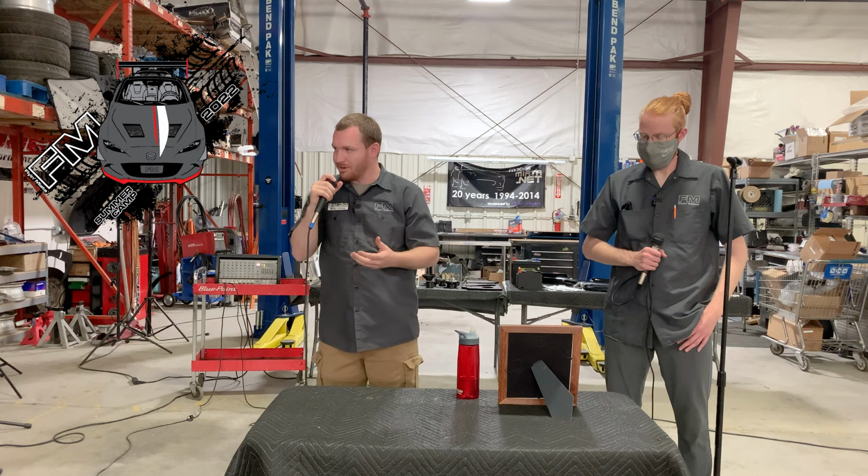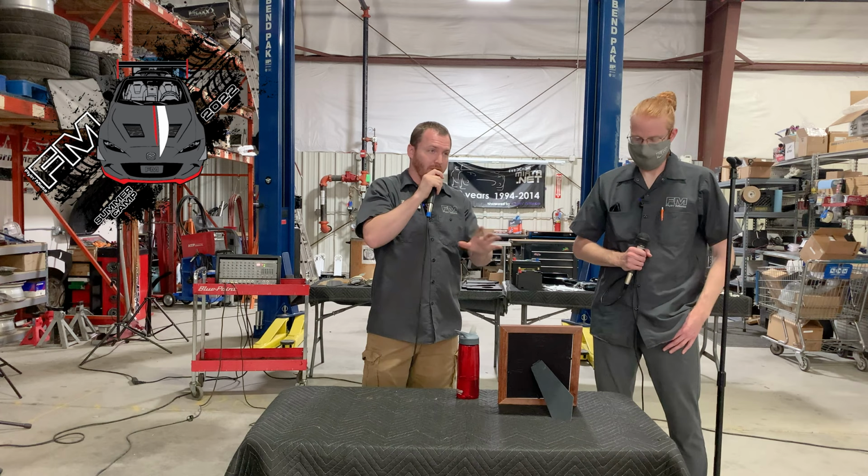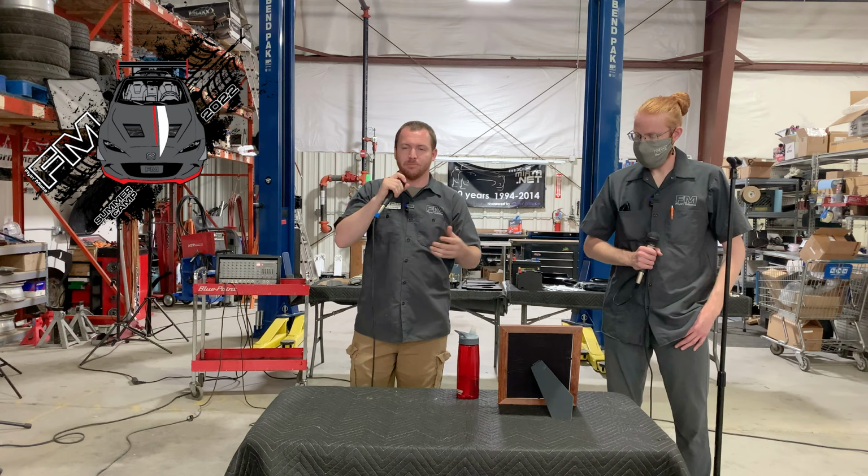One of my favorites of these kind of invisible modifications is putting some sound deadening in the doors. It's the sound of the doors, because they're just big hollow metal panels. It has that loud boom kind of tone to it, especially when you close the door.